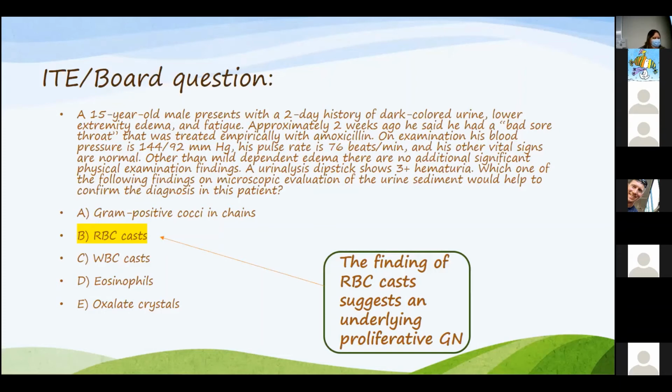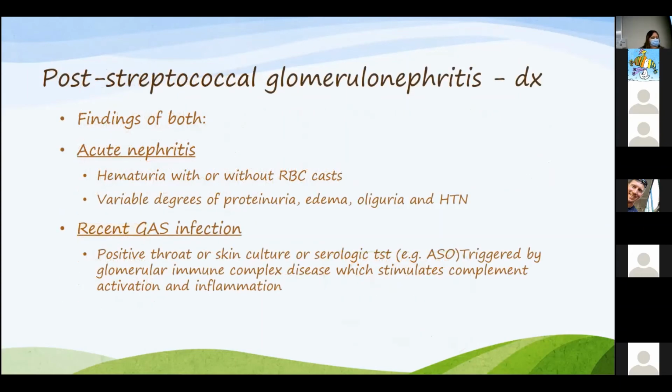And then oxalate crystals. Stones? Yeah. They can be without stones too, but we see oxalate crystals all the time.